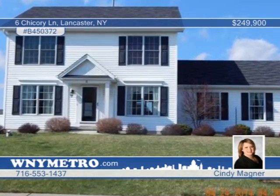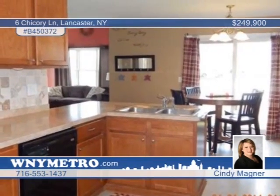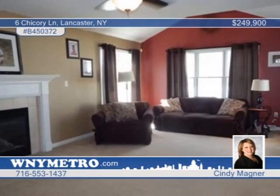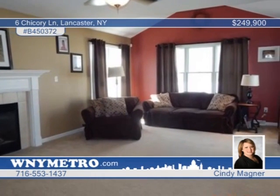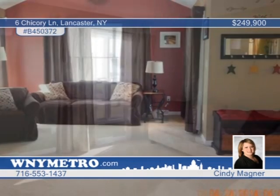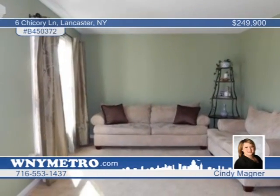Over $25,000 has been put into this updated three-bedroom, two-and-a-half-bath home on a quiet cul-de-sac lot. Inside features include a beautiful kitchen that opens up into the large family room, which then leads you to a spacious and fully fenced backyard to make entertaining a breeze. For added space, the garage offers custom screen doors that can be used as another room. Cindy Magner is anxious to show you more of this professionally landscaped colonial home.